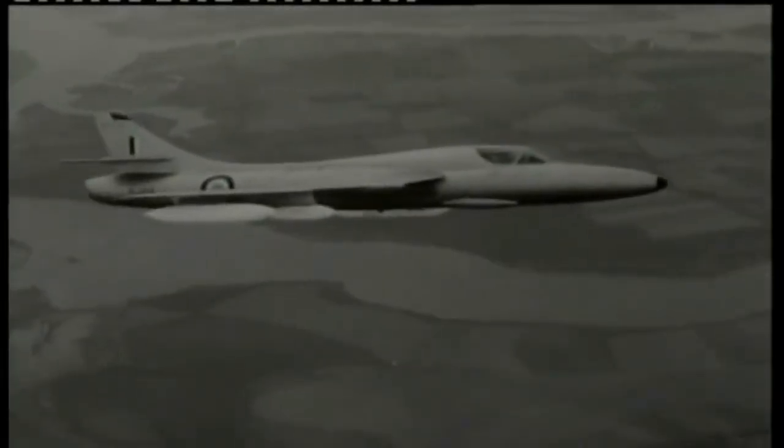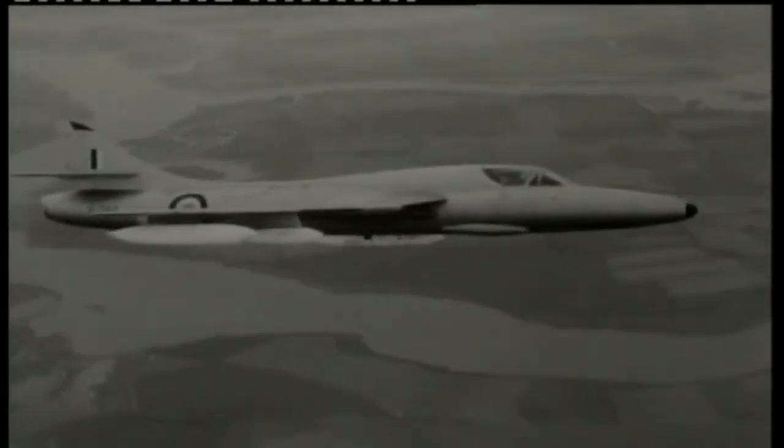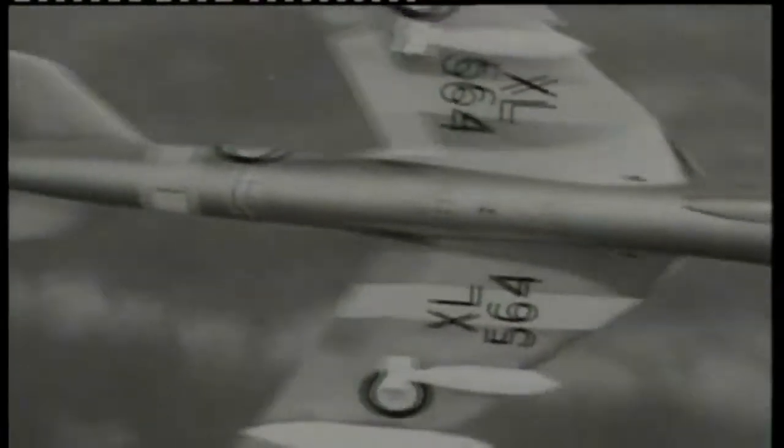Hawker Hunters have been adopted by the air forces of Belgium, Sweden, Denmark, Peru, Iraq, Holland, Switzerland, and India. This is a Mark 8 two-seater, a special version ordered for the Royal Navy. Our cameraman catches a close-up of a Javelin Mark 7. Although a fighter, it carries a heavy armament of cannon, rockets, and Firestreak guided missiles.